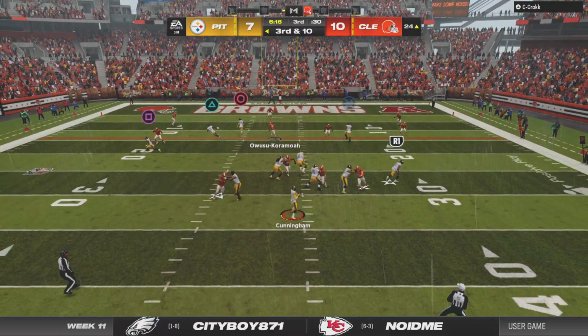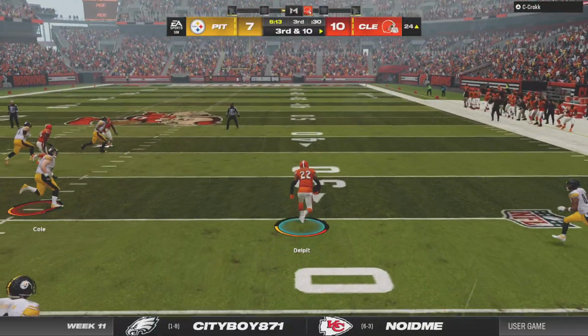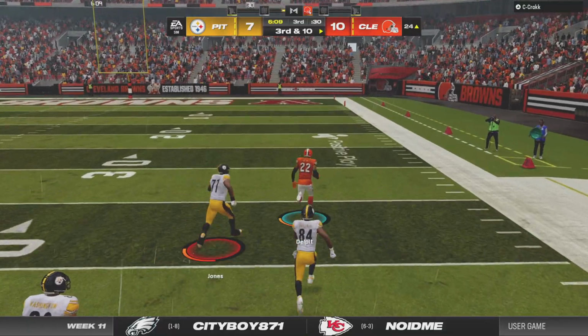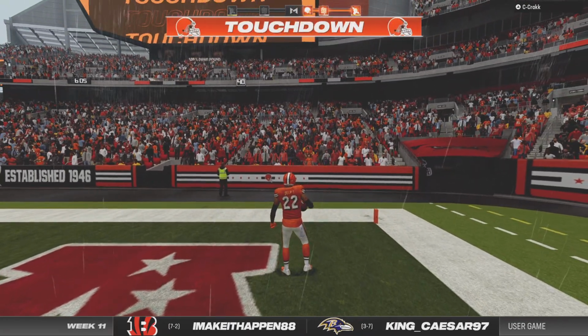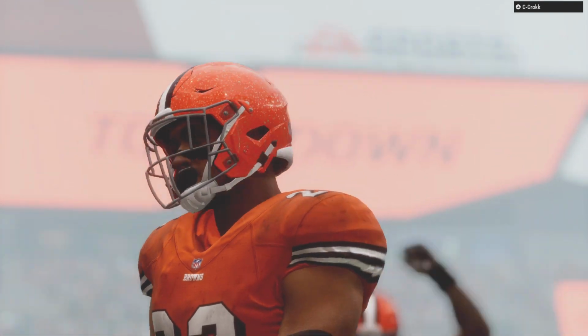Out of the gun here, it's Cunningham. Oh, he rifles one, and that's going to be intercepted. Picked off by Grant Delpit. And he takes this one back into the end zone, and the Browns defense has a touchdown.